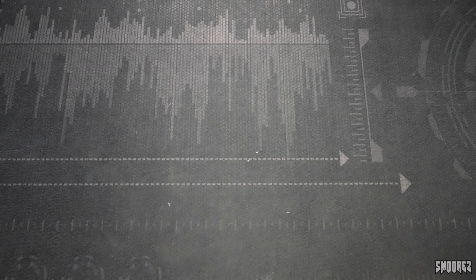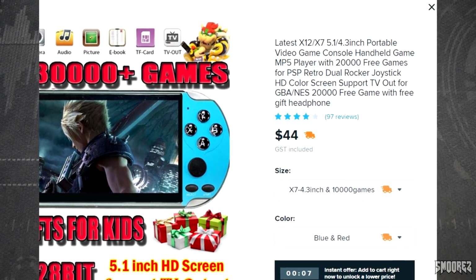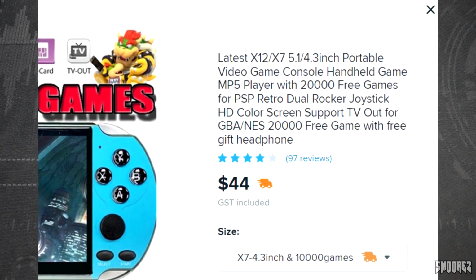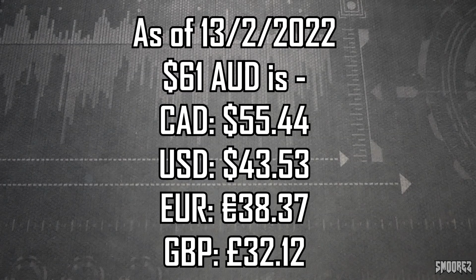Get ready everyone, because this is going to be a bit of a mouthful to say. Today we're looking at the latest X12, X7, 5.1, 4.3-inch portable video game console handheld game MP5 player with 20,000 free games for PSP Retro, dual rocker joystick, HD color screen, support TV out for GBA NES, 20,000 free game with free gift headphone. This is currently selling for $44 Australian and $17 shipping, which I'll display a currency conversion chart on screen for you all, so you get a rough idea of how much this thing costs around the world.